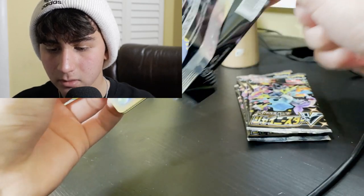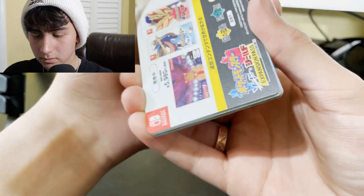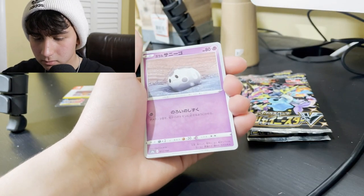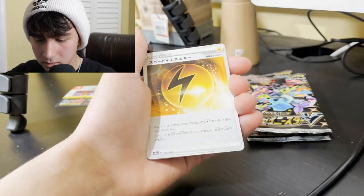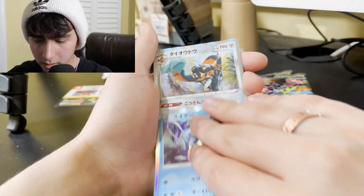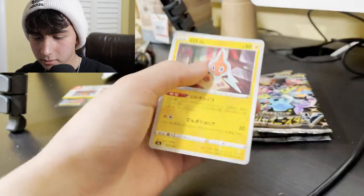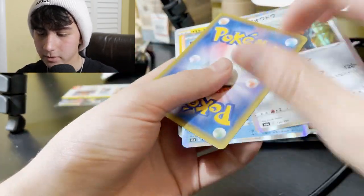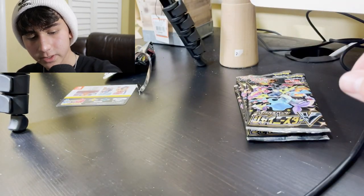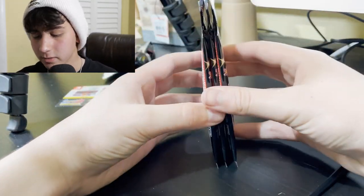Okay. I'm trying to open it the least way possible. Okay, here we go. Let us see. Okay. And a V. And behind it, another beautiful card. I'm keeping all four of these. There's so many nice pulls already. But we still have a chance to get a beautiful card from the three.